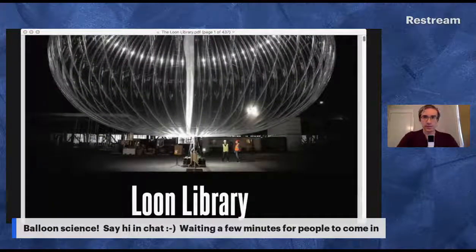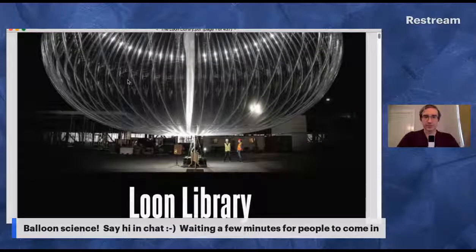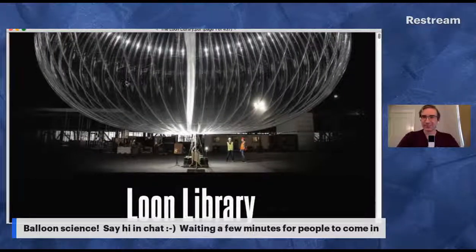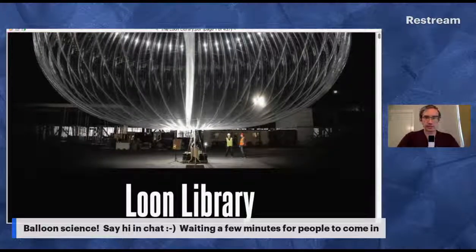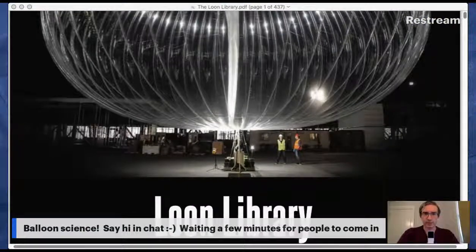And hey, look at that beautiful balloon in Moffett Hangar in Sunnyvale. Beautiful, well, in Sunnyvale anyway, on the southern shore of the San Francisco Bay. There we go. Looks like that fills the frame nicely. Give you guys an even better picture, though. Let's see if I can... There we go. Even better.